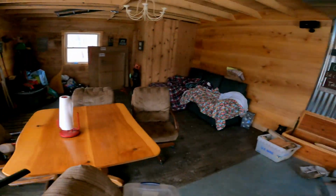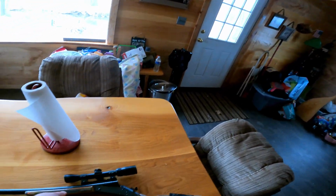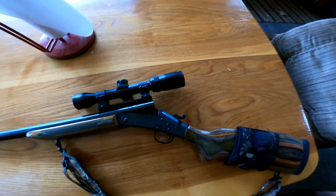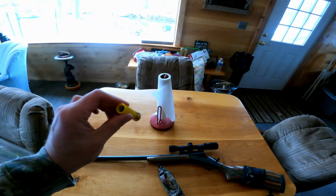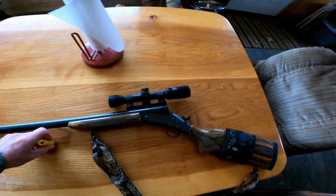So this is the gun I'll be using. This right now is my old H&R 20 gauge. It's an Ultra Slug Hunter. So I absolutely love this gun. James has been trying to steal it for quite a while from me. I'll be shooting the Remington AccuTips out of there. And this round flies really well out of that gun.